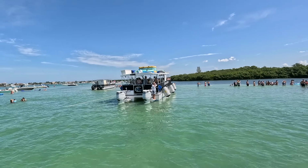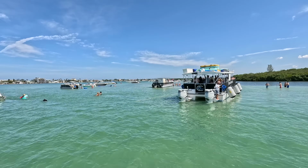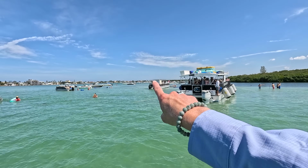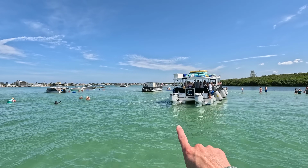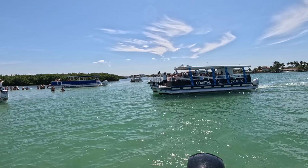So here it is, folks. Sandbar, John's Pass, Memorial Day weekend. This is Saturday, so they still have Sunday and Monday for people to get out here. And yeah, in this area, this is not even like the crowded area. I can't imagine trying to pull in to the areas over there. Got another one coming in.